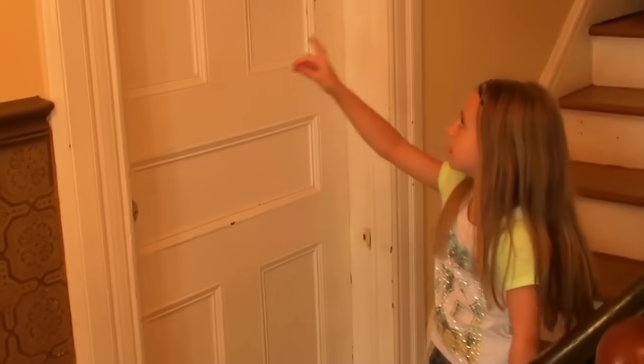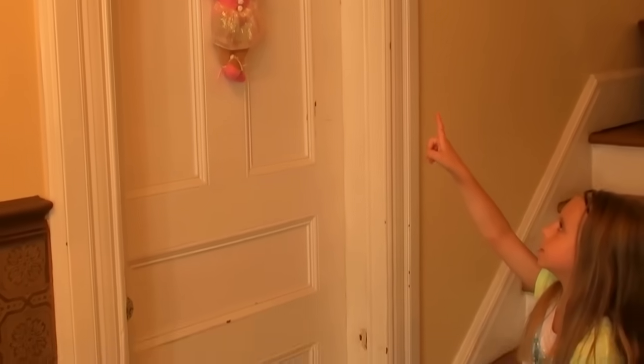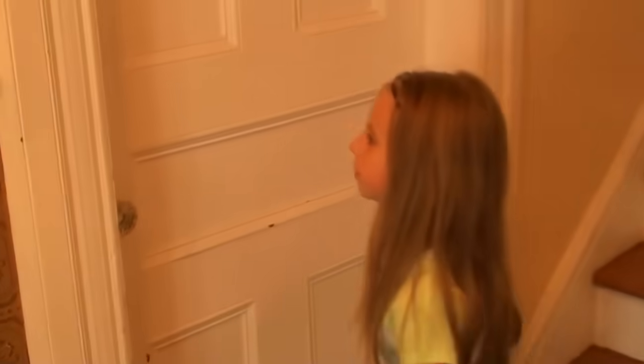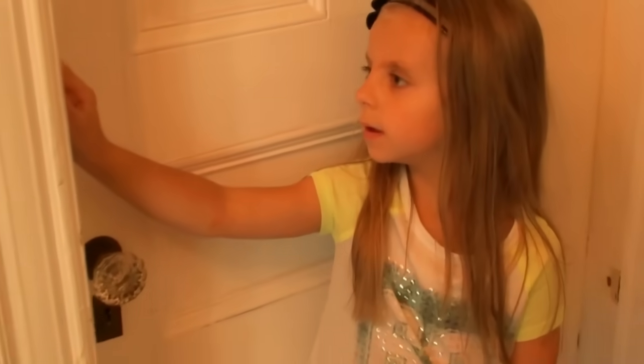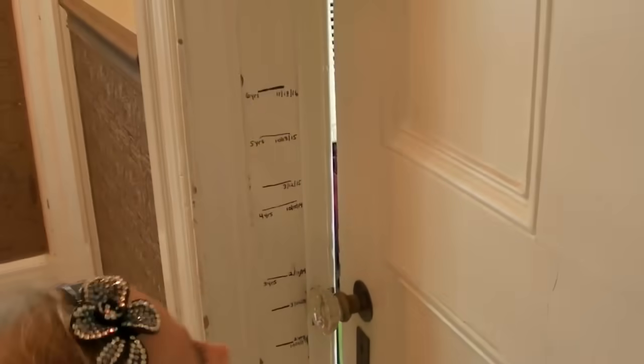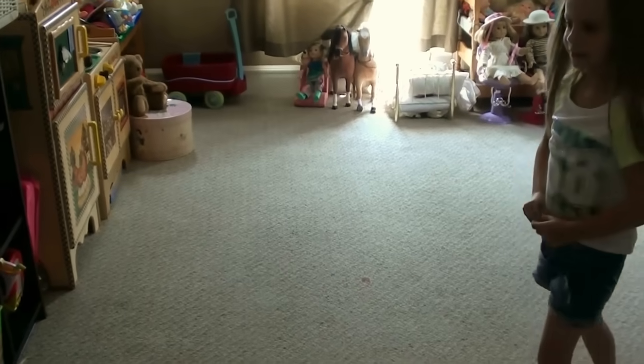You know, it says Madison's room, like in the middle. Yep, MB. That used to be my room, but now it's my playroom. I grew this tall. Wait, did I go taller? I didn't know. Yep, you're the same size since we last measured you. That's where we measure Madison, on the wall. Welcome to my playroom. Madison's playroom.